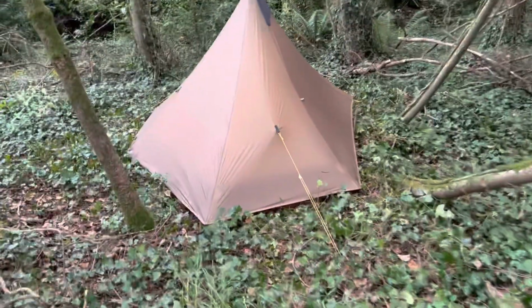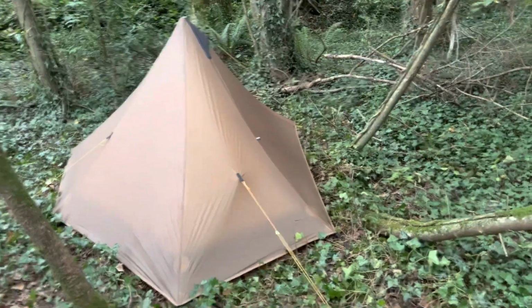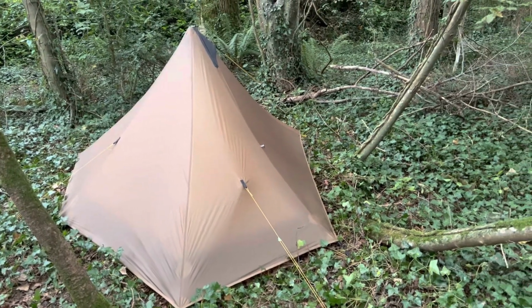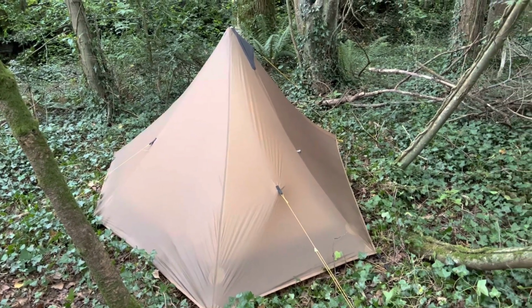Come on. You've got to love the versatility of these tents. Yesterday it was down by the beach, today I'm in the woods, tomorrow I'm going to be out on the moors. I do love this tent. Cleared most of the wood out the bottom of it.